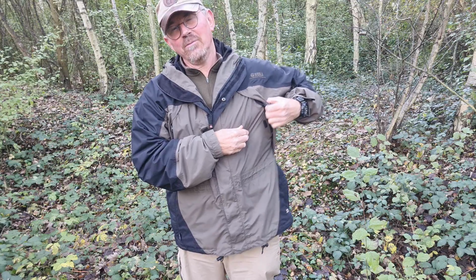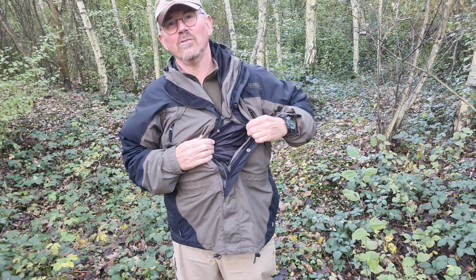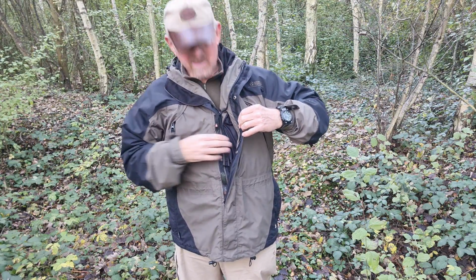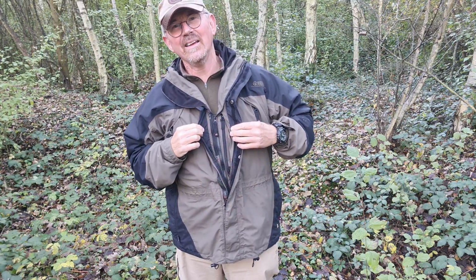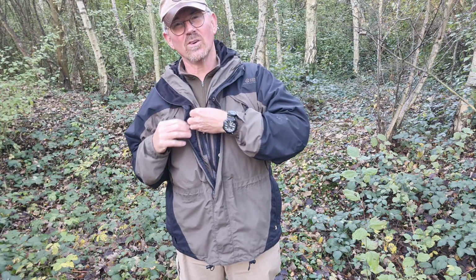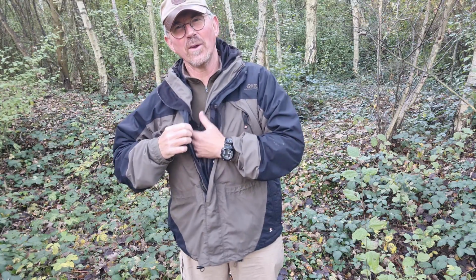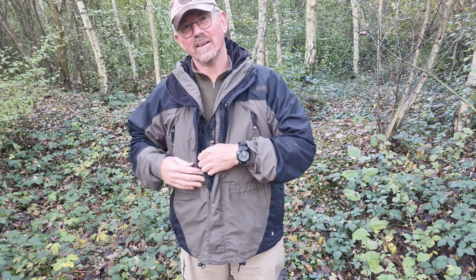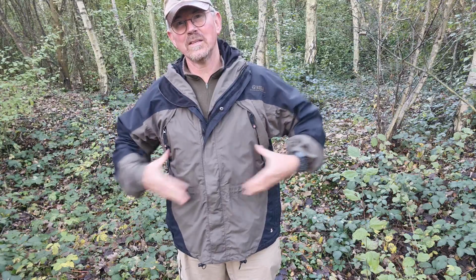You also have on the inside a very generously sized map pocket, which can be there for your valuables, but ideally your OS map. You also on the other side have a slightly smaller pocket, which probably when I bought this would have taken a mobile phone. Mobile phones are a bit bigger now, however it will take a compass. So again, good pockets, well thought out on this upper half.